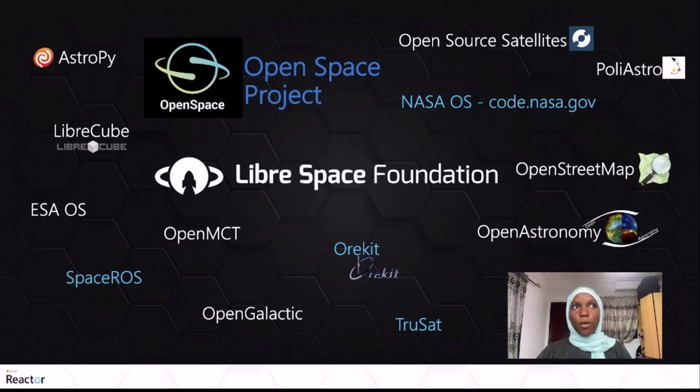Or like orbital missions, stuff like that. Then we have more GIS-related ones like OpenStreetMap. We have astronomy-related ones like Open Astronomy. Open Galactic is its own separate thing. We also have Space ROS, which is a robotics operating system that basically helps standardize robotics within the space sector.